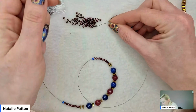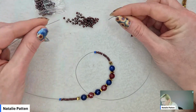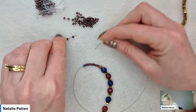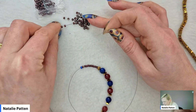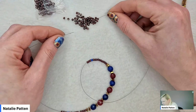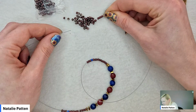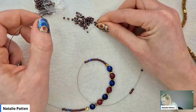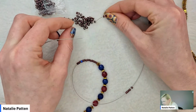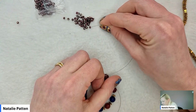If you've got an FGB seed bead, which stands for fancy glass bead, then they are a little bit more irregular in size, and therefore counting out doesn't always guarantee you're going to have exactly the same space filled on your threading material. So that is 3, 4, 5, 6, 7, 8, 9. Going to get rid of that one because it's slightly different in size. It's a little bit smaller. Of course, you can just swap over to the hand that's most dominant.